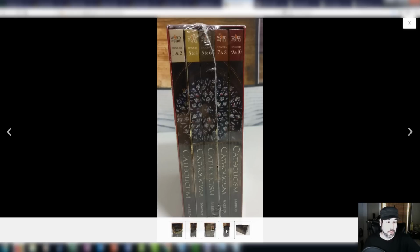Easy to ship. Shipped media mail. Easy to take pictures, all that stuff. So definitely keep an eye out for DVDs, sealed ones, even not sealed ones. You just need to learn what actually sells on eBay, because 90% of the people are restricted in the DVD category on Amazon. It's really hard to get able to sell in that category.